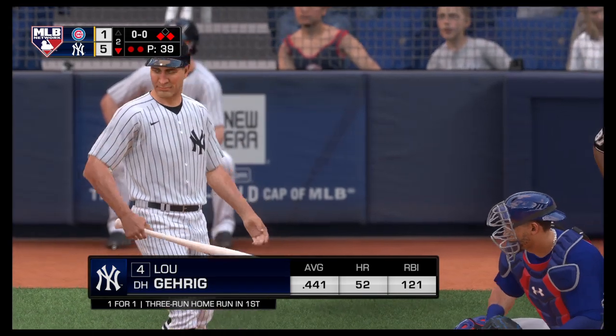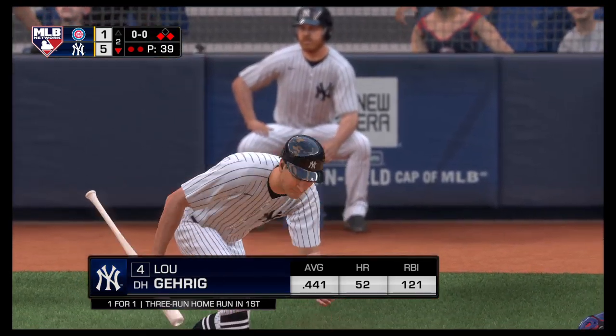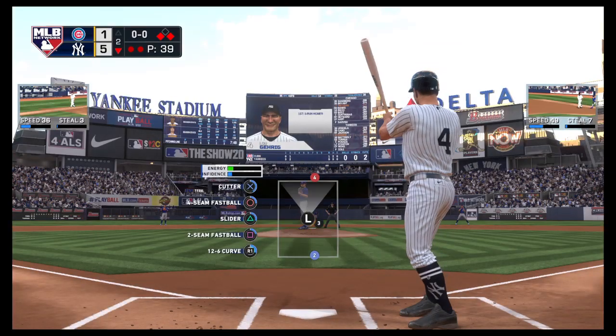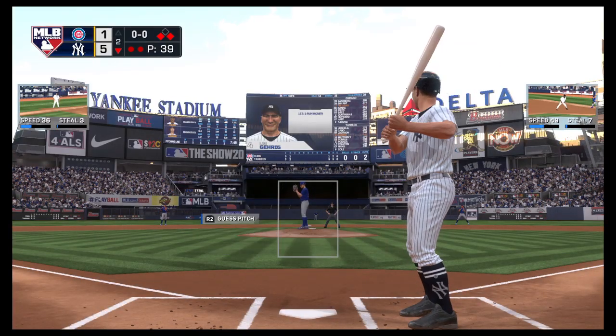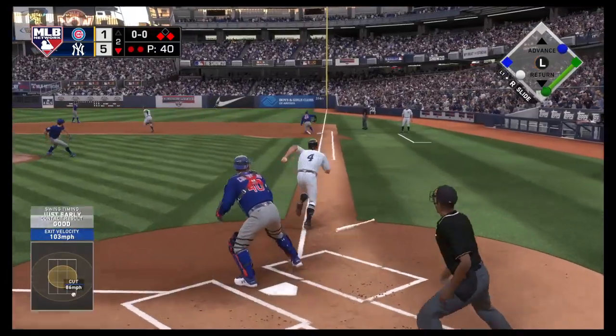Digging in to try it again, Lou Gehrig. He went deep in his first at-bat. We'll see what he's got in store for us here. That last at-bat when he went deep, he turned around a pretty good fastball. So I'm kind of thinking this guy's a good fastball hitter. So I might want to move that ball up and down and in and out and try.